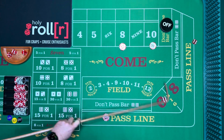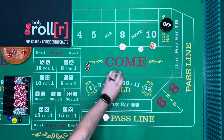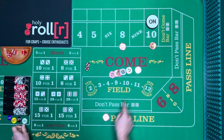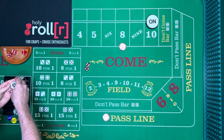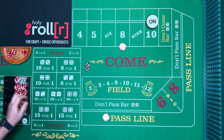And it's a 10. 10 back out on the 10, and that pays another $18. And the point becomes 10. And now since this is a bet on the 10, we're going to move this and take this down. We're going to leave our 8 there, and then we're going to see what rolls next. Let's see if we can get a repeater.